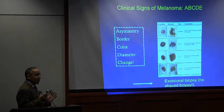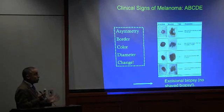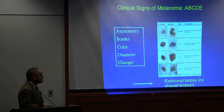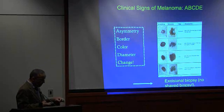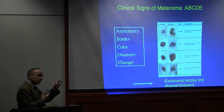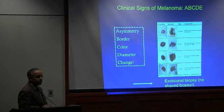When I have a doubt, the only way to find out is to remove it and send it to the laboratory for pathological analysis, where the pathologist is going to look at the lesion. Now there are different opinions. A lot of dermatologists do a shave biopsy. Basically, they just make an anesthesia and remove the superficial part of the skin. It's easy, you don't have to put stitches, so I understand it's very convenient for the patient.